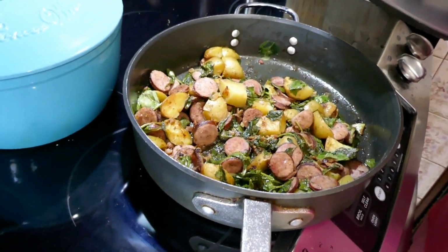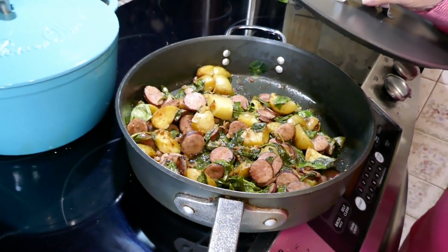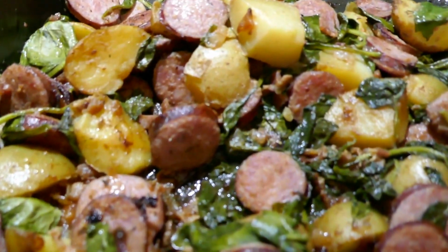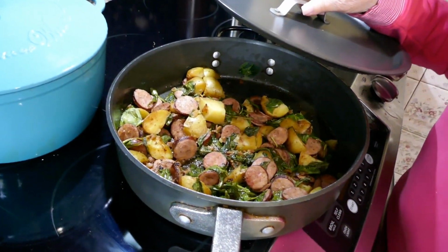So what were you cooking today while I was working? This is Rob. This is kielbasa and potatoes and spinach. Kielbasa, oh my God. He loves kielbasa. Yeah, I love it too.